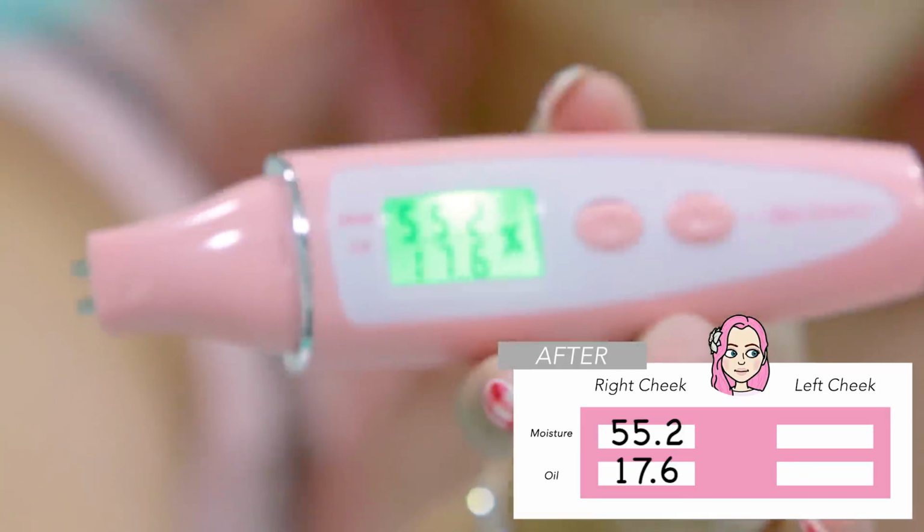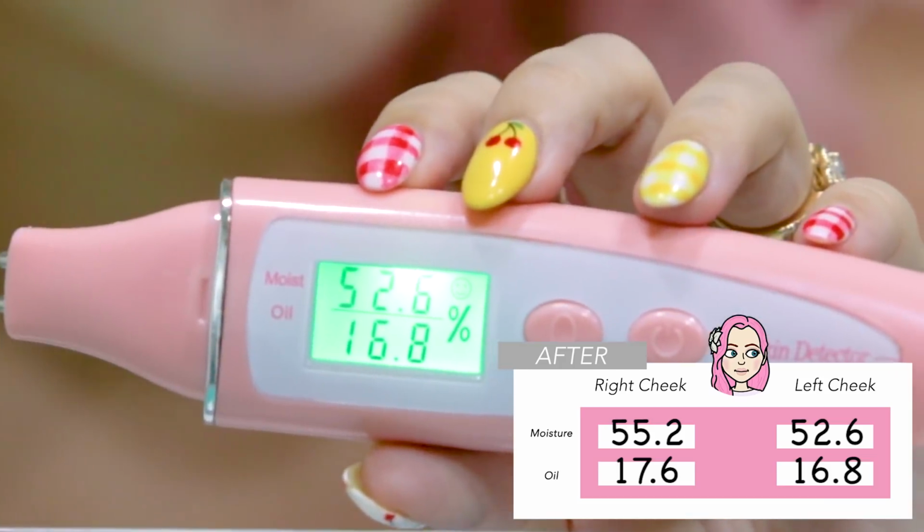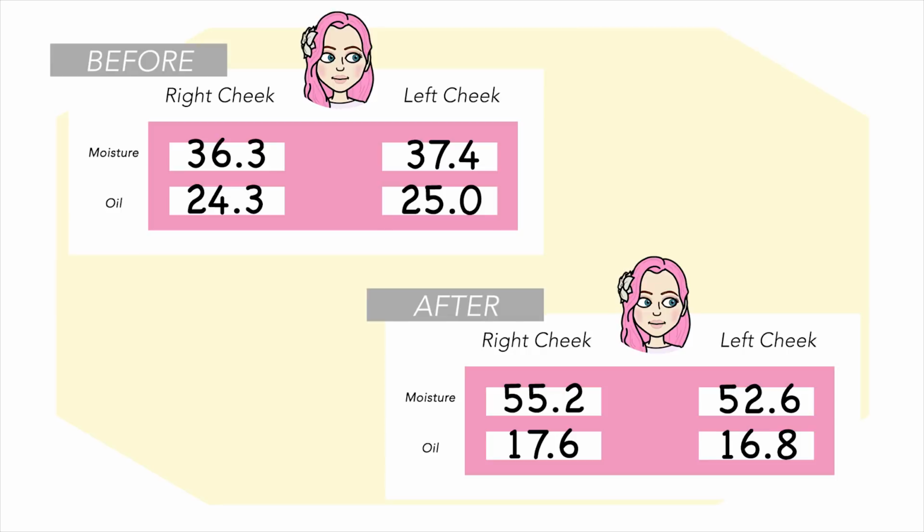Oh, okay. Oh, it reduced my oil. So now it's 55 and 17. I'm actually more amazed that it reduced my oil content because I don't know how that happened. Oh my god! Okay, so this one says 52.6 and 16.8.